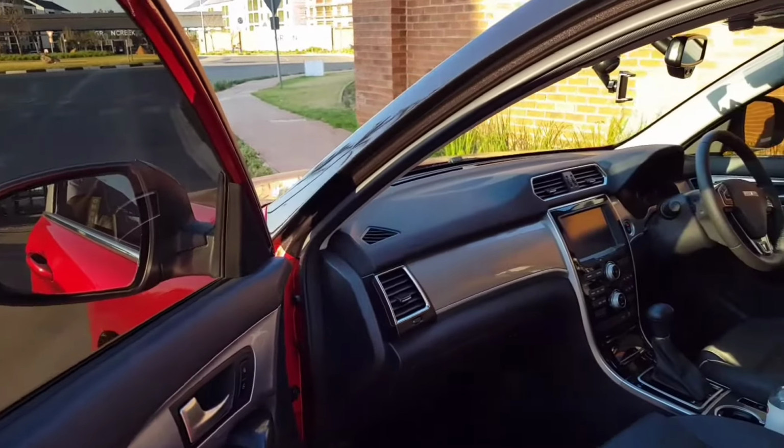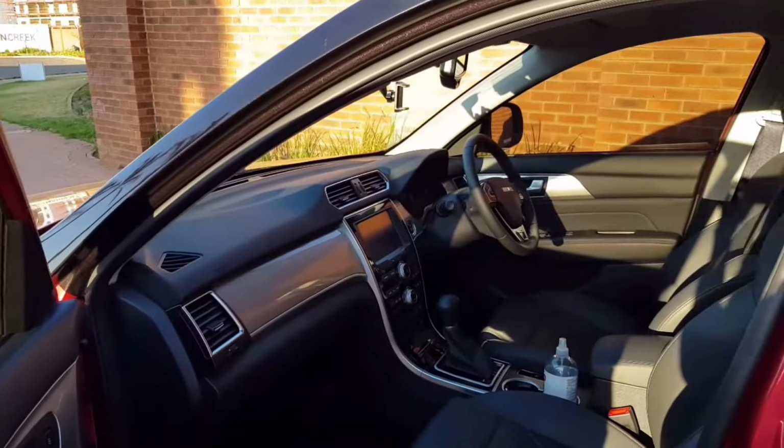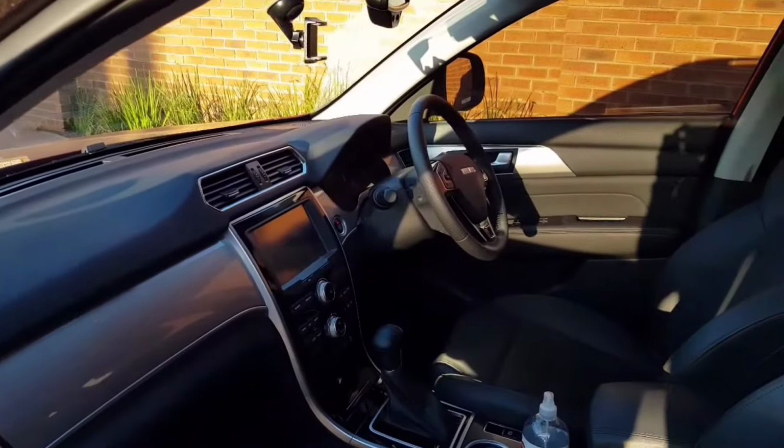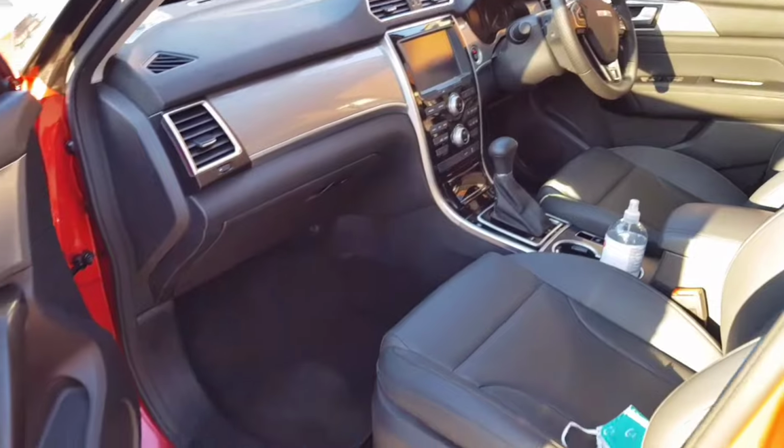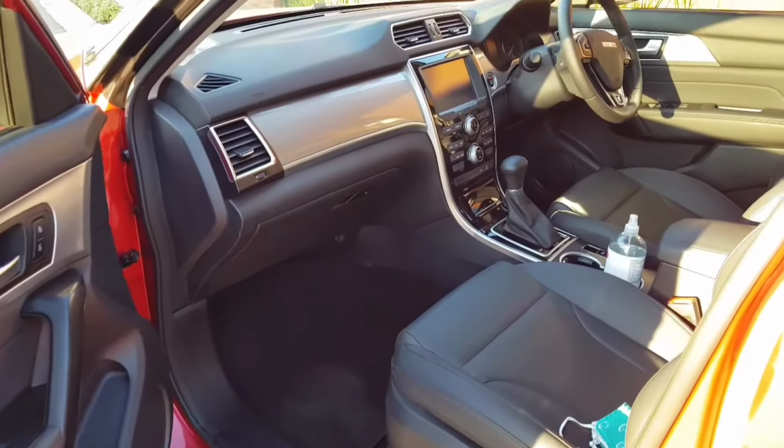because nothing really fell off. You'll see, I'll probably indicate more as we are driving. You can just see that we don't have the leather seats and all those things.